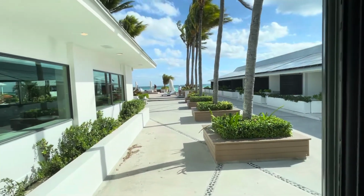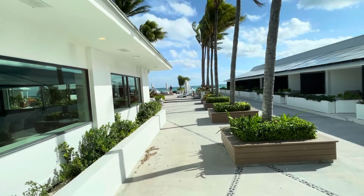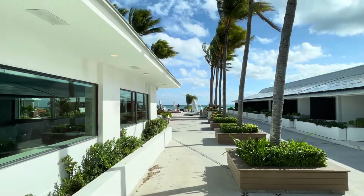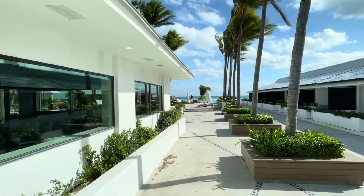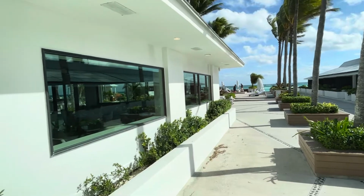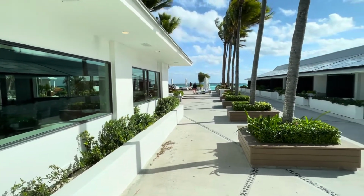And there you can see outside towards the pool and the ocean. It's quite a blustery day today. There's quite a bit of wind, so we've opted to sit inside to consume our beverages. The windows on the left there is the Luska dining area.